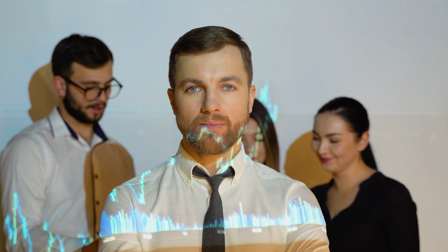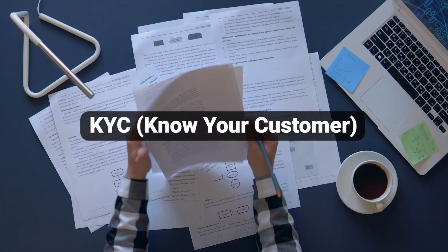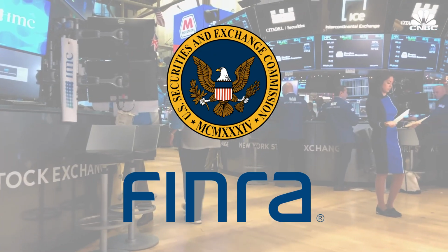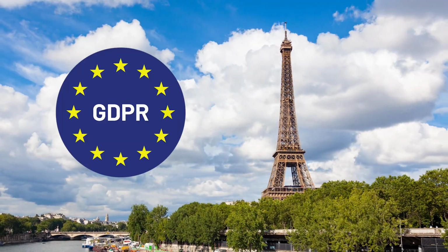If you wish to create a stock trading app like Robinhood, you must understand the regulatory compliance involved. The financial sector is highly regulated worldwide. Your app must comply with financial regulations, such as KYC and AML policies. We will help you partner with legal experts to ensure your app meets all legal standards in the regions where you plan to operate. For example, if operating in the United States, the app must follow U.S. Securities and Exchange Commission and Financial Industry Regulatory Authority compliance. If your app is operating in the European Union, it must comply with the General Data Protection Regulation.